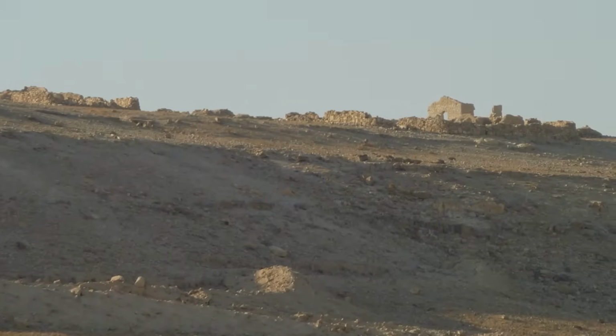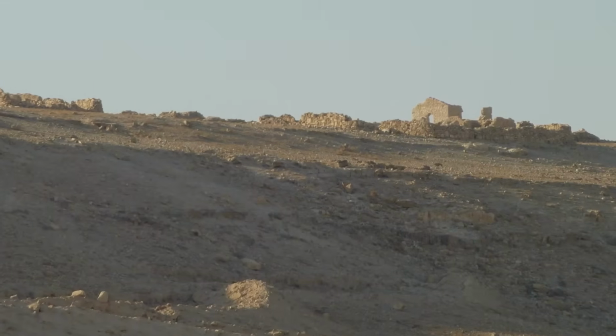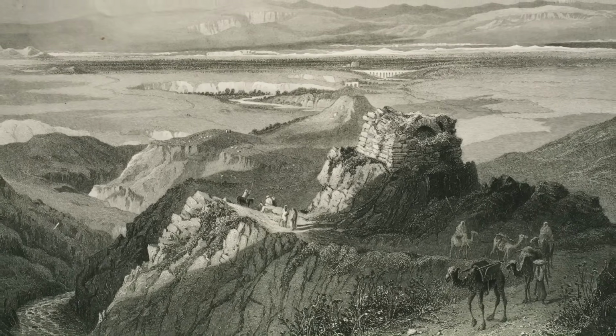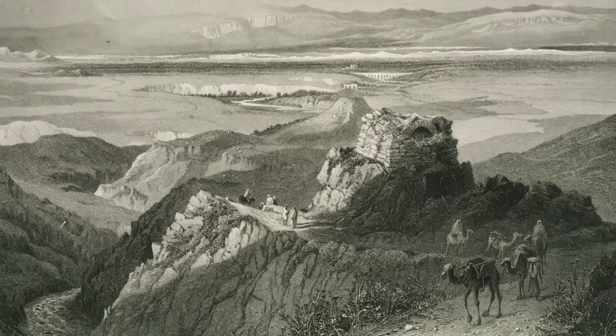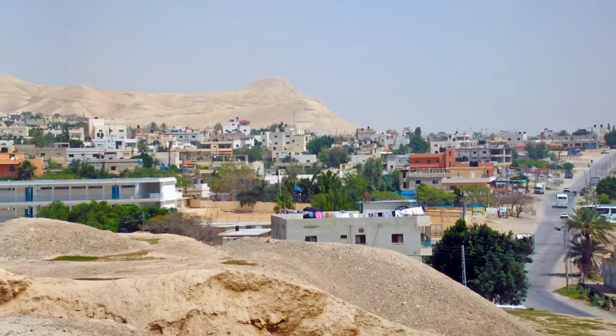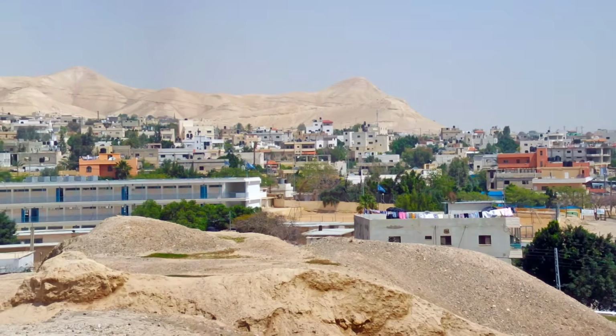It may have also had religious significance, as it was located near a sacred spring. The Tower of Jericho is a significant archaeological site and has provided valuable insights into the early history of human civilization. It's open to visitors and is a popular destination for tourists interested in ancient history.